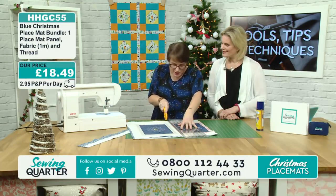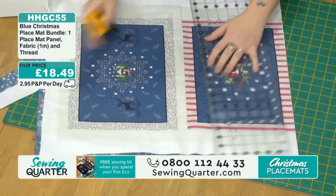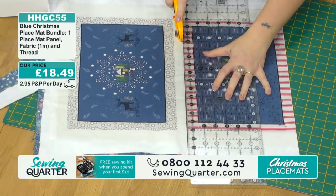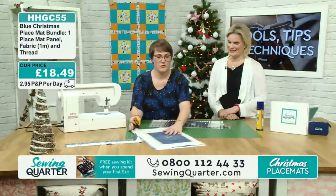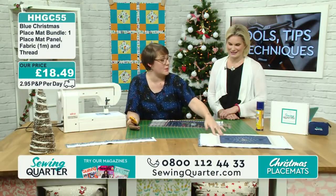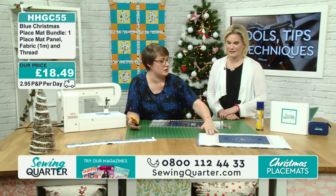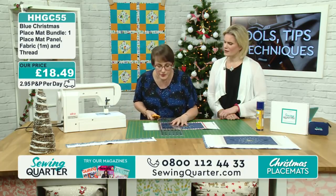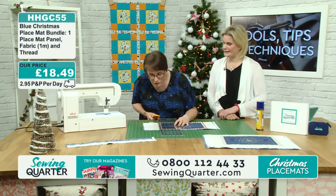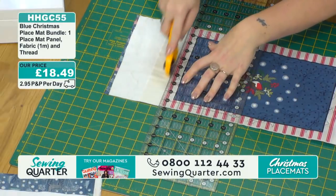So I'm going to trim it down and then people will be able to see the size. Oh, not quite. There we go. So that will stay basted. Because I've spray basted it, that will stay. So I could do that one later, so you don't have to get it all done quick and panic. No panic here, let me tell you.